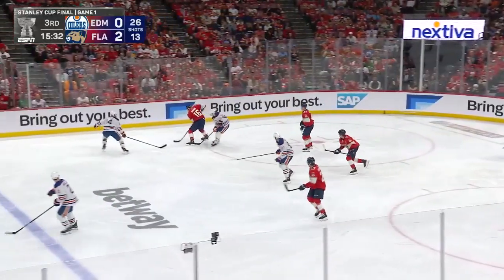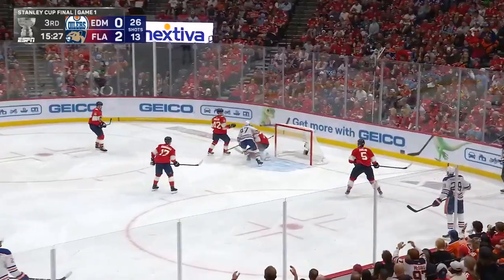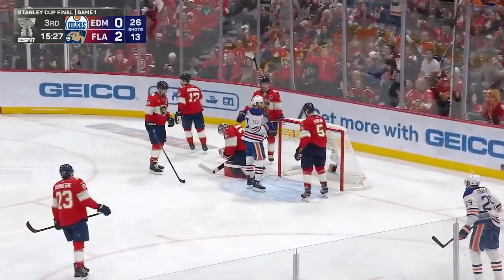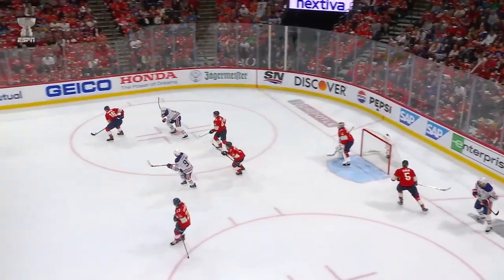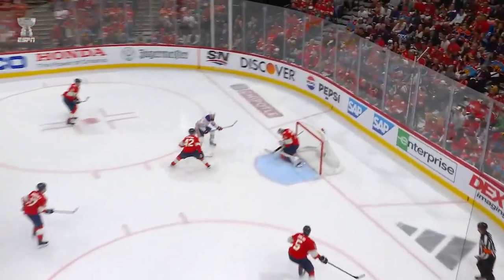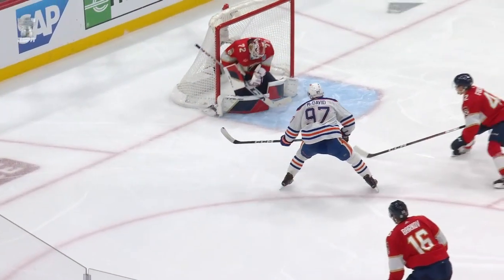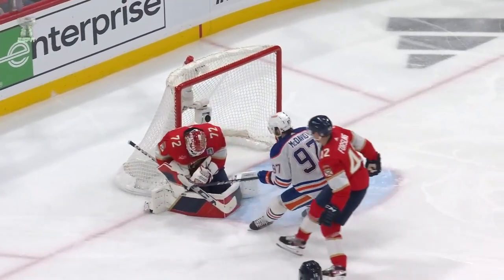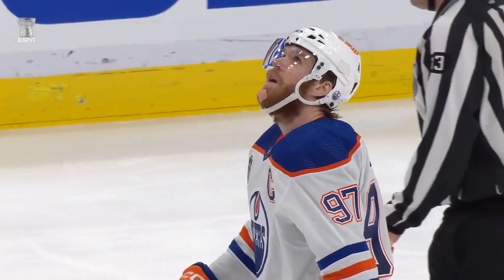Hyman couldn't get away from Forsling, but he got the puck back. Draisaitl centers, and McDavid stopped on a one-timer by Bobrovsky. Draisaitl, McDavid together. Barkov fans on it. Hyman finds Draisaitl, who finds McDavid. Terrific stop by Bobrovsky on the one-timer. You see the blockers tight to the body to make the save, and Bobrovsky squeezes the arm to the body to make the save on McDavid.